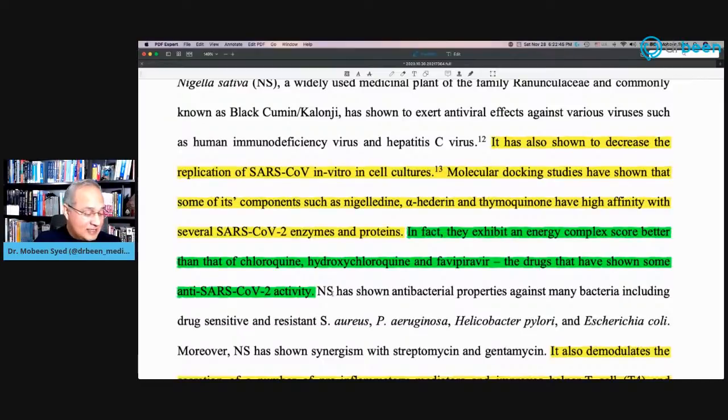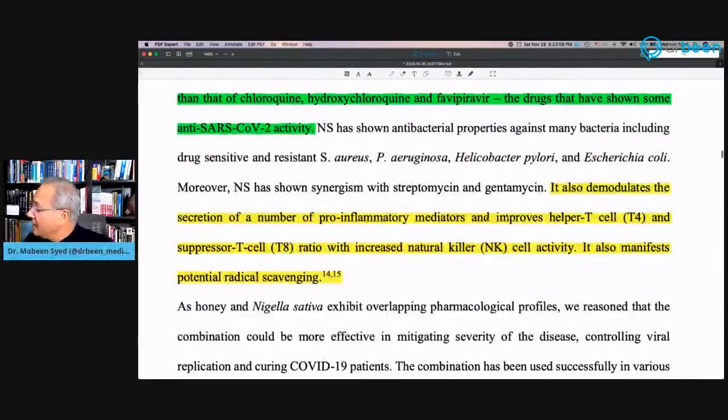So imagine in this little seed, it has thymoquinone plus zinc plus quercetin, all three packaged together. And so it shows a better energy score to disrupt the virus, or to help with the zinc and then disrupt the virus. So that is beautiful. It also modulates the secretion of a number of pro-inflammatory mediators and improves the helper T cell to CD8 T cells, which are cytotoxic T cell, ratio, and increases natural killer cells.